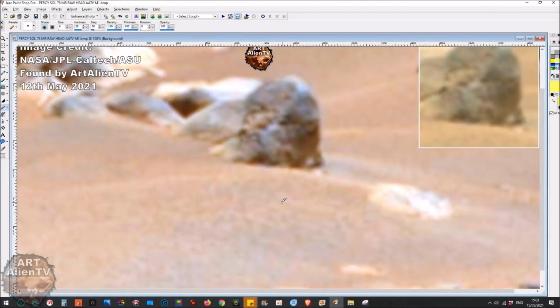Now, how big is it? I would say this is twice the size of a human skull, possibly bigger. Some of the humanoid and quasi-humanoid skulls that I've shown are quite large. There's lots of little ones around as well, which look like animal skulls, like apes and other creatures that we don't really understand.